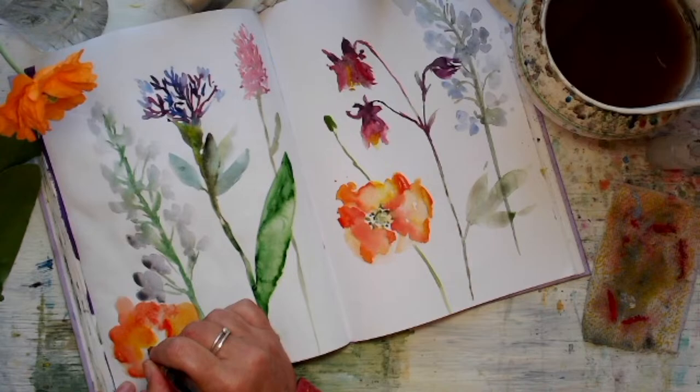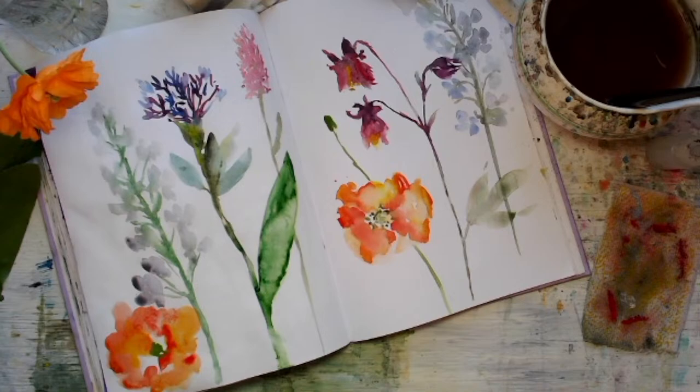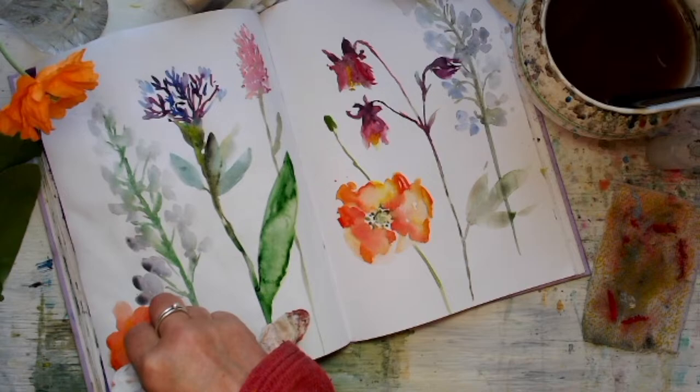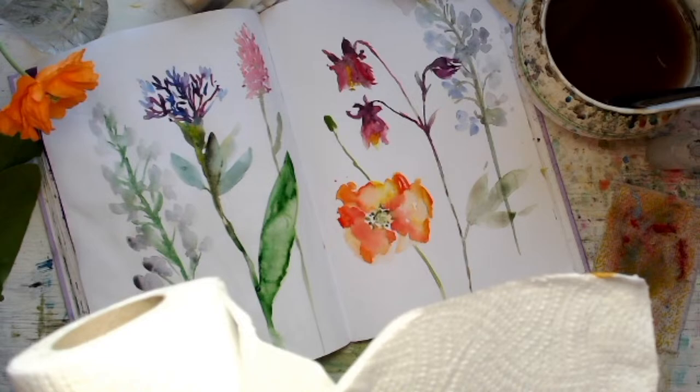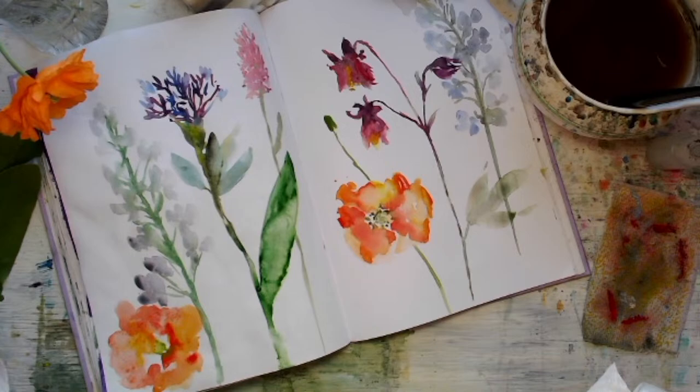So it has a green bit in the middle, and then little dots around the outside. I need a new kitchen roll. That's all I've got left. Oh, there is a whole new one over there. I didn't see that. Okay, time to change. Put them in the bin. I use it to death, as you can see. I'm just going to blot this so it makes a papery texture.